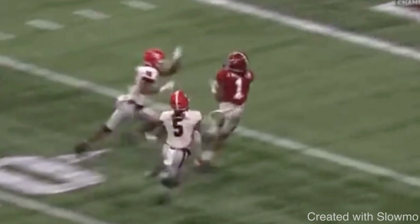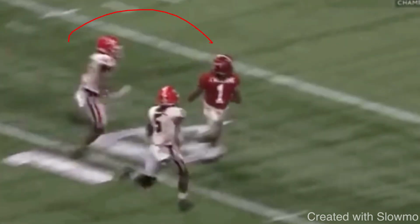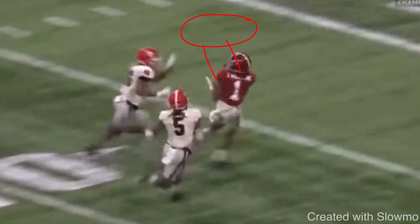So many wide receivers, what they'll do is if they catch this thing over the shoulder and they have to slow down, they start to show their hands too early, right? So they'll slow down, they'll put their hands up here, they'll try to high point it but catch it over the shoulder. That's not what you want to do, because as soon as that DB sees your hands go up, what's he going to do? He's going to play your hands and he's going to try to swat this thing away, right?